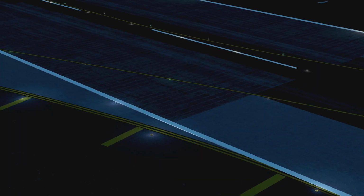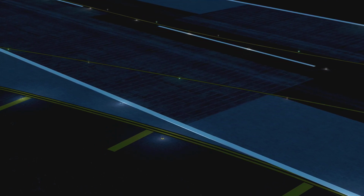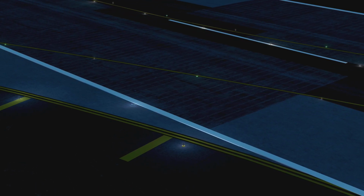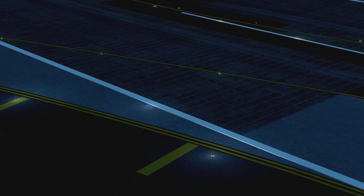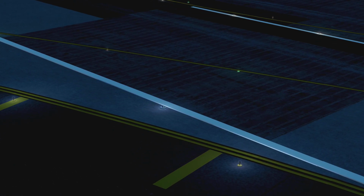The distance between the lights is set to a maximum of 70 meters for category 3 operations, and the spacing should be uniform. But as taxiways cross the runway, it of course creates gaps, and when the gap exceeds 140 meters, then in-pavement fixtures are installed to maintain uniform spacing, as seen here.